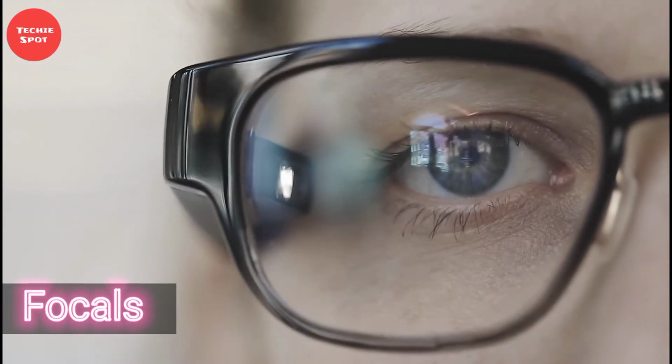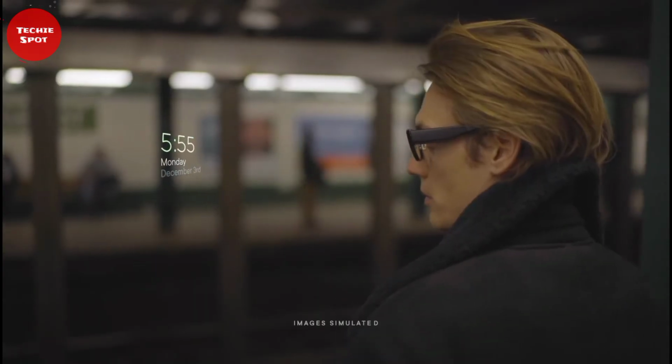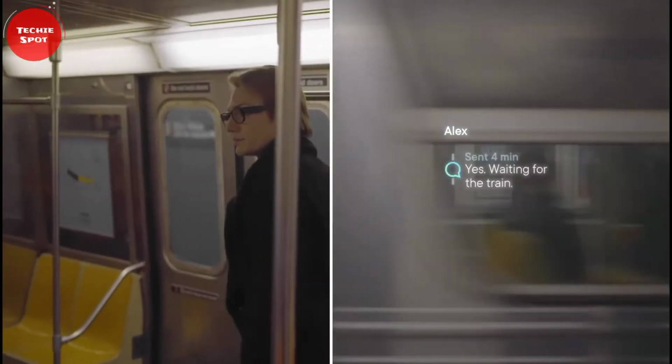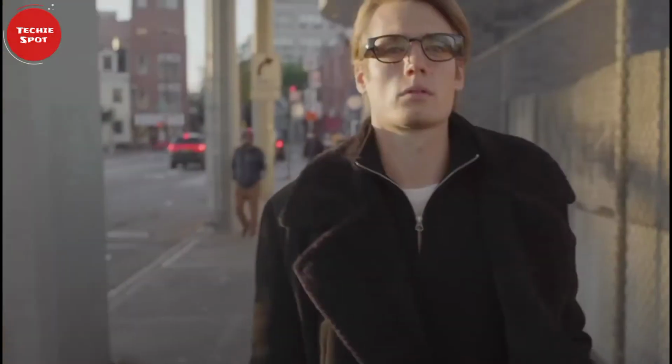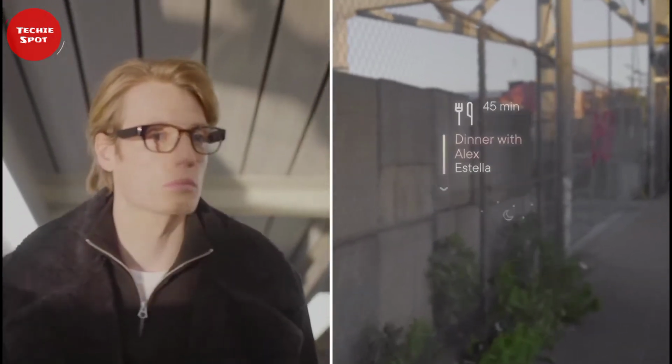Focals. Eyeglasses are very vital for the way we view our style, and they help shield our eyes from light glare. But this is not your standard glass. This is a smart glass made by the Canadian smart glass company, North. This is a smart technology that's always there when you need it, right there in your face.